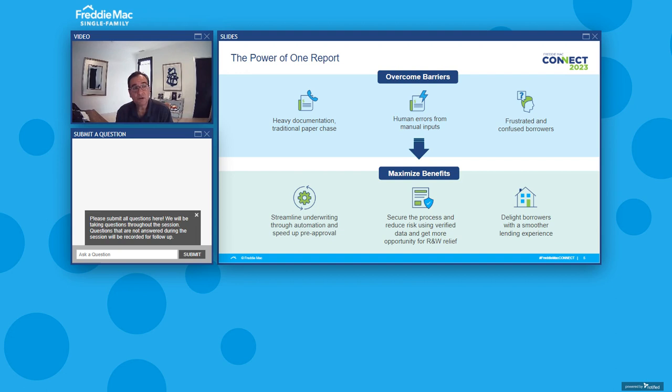In our loan applications, in our communication and online app, we have strengthened the language, right? We've made it more explicit for the borrower that this is to their benefit. We encourage them to use electronic asset statements. So we strengthen the language in which we collect the statements.